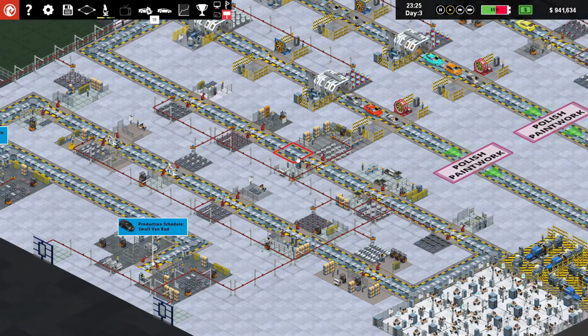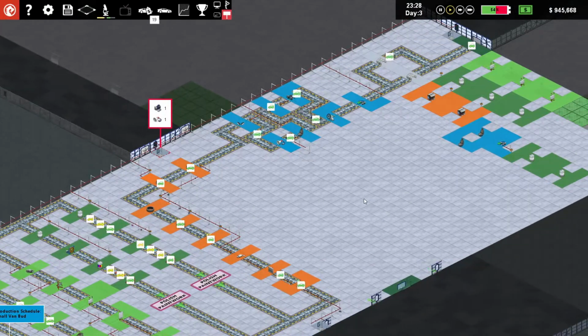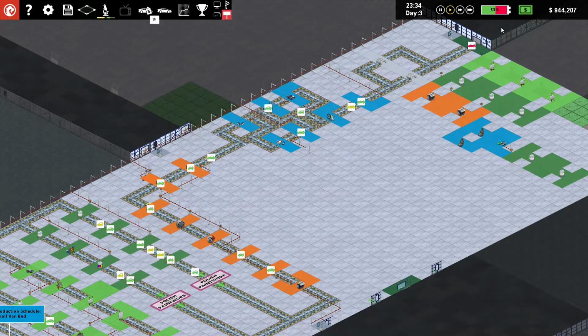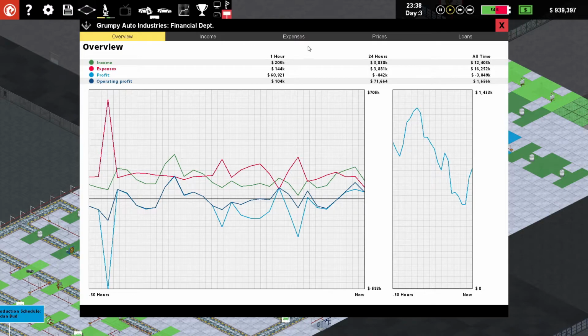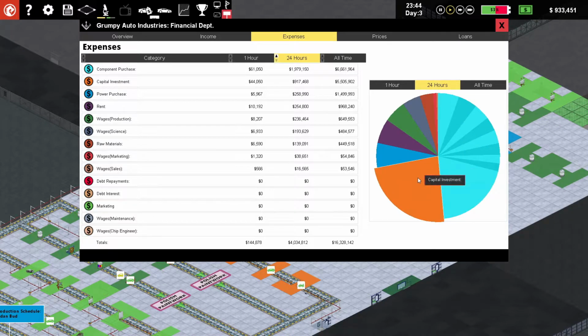Very exciting. Well, ladies and gentlemen, that is 40 minutes. We now have our production line back online, and the money is going up. So we're going to leave this for a little while until the money gets up to where it really should be, i.e. we've got over $1 million in the bank, and then we're going to look at making our own powertrain and seeing what that does to our expenses, which are, well, we did a lot of capital investment. I think we need to wait until we've got rid of this.